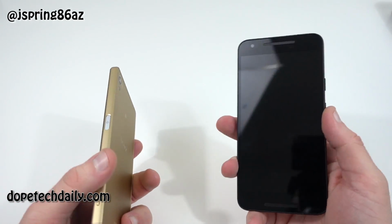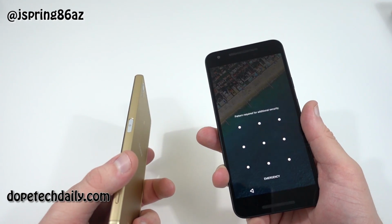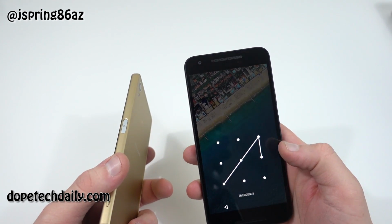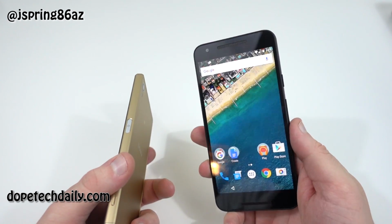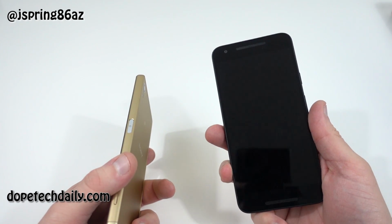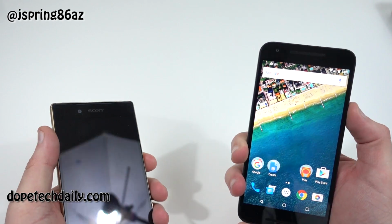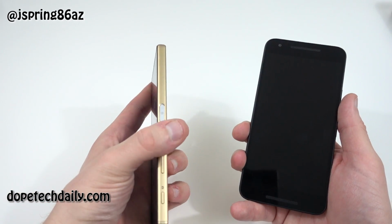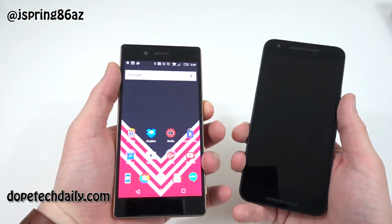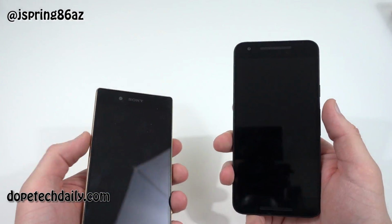A few notable differences, of course, we've got the fingerprint scanner on the back. Let's actually test that for speed. And pattern required for additional security. That's weird. Let's see here. There we go. I don't know why that happened. Maybe the first time I used it. So it's pretty fast. The fingerprint scanner on here is on the side, which I found to be a little annoying. You can see here how quickly the Xperia Z5 is. But I think it's probably a little faster and a little better position on the Nexus 5X.